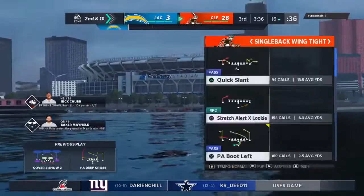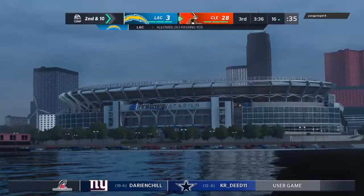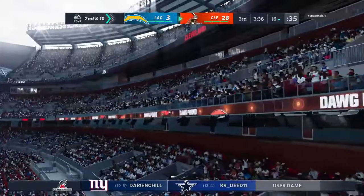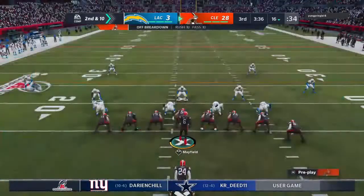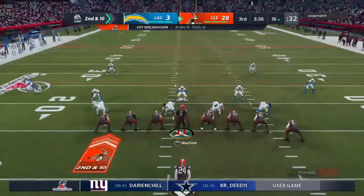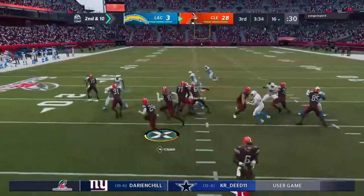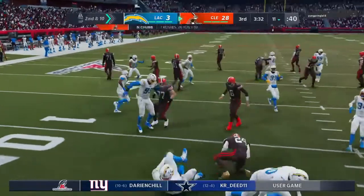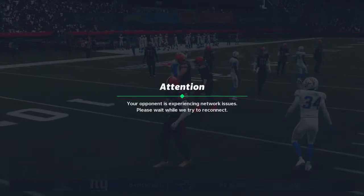And it drops down incomplete. Thought he might have had it. Instead, second down. Chubb on the counter. And the second wave of tacklers is going to get him as they stop him behind the line. That's going to go down as a loss of 5, and it brings up third down.